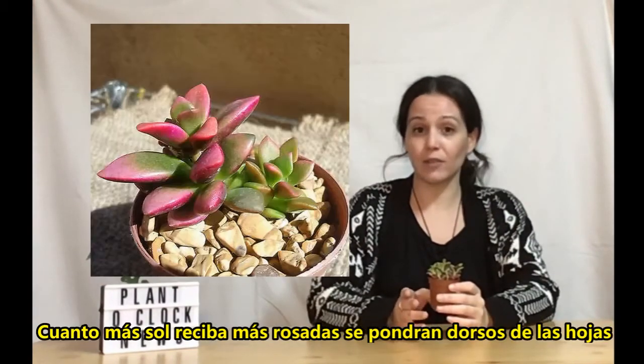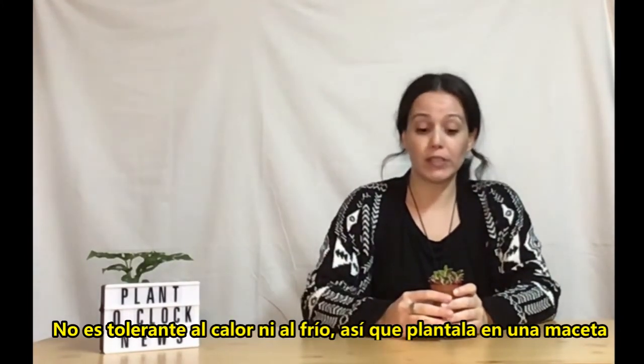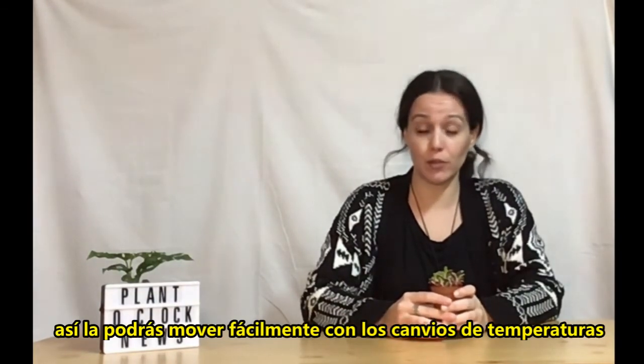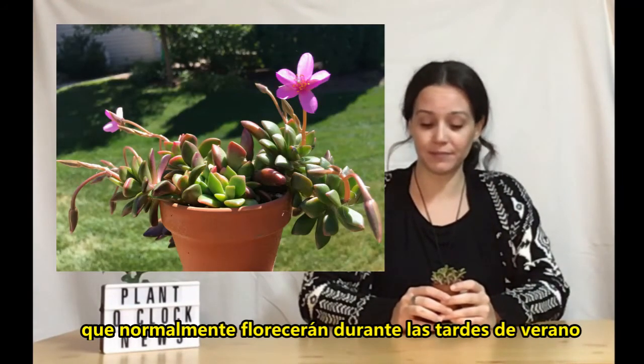The more sunlight or indirect light it receives, the more pinkish the undersides of this plant will look. It's not warm or cold resistant, so it's best to keep it in a container so you can move it around as the temperatures change. In the summer, they produce small pink flowers that usually bloom in the hot afternoons of the summer.